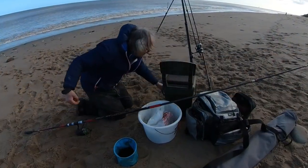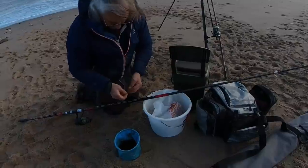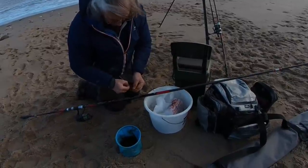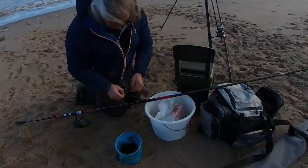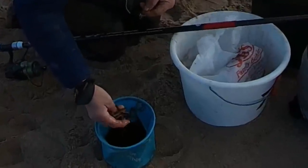Baiting up my pennel pulley rig is quite straightforward. I rarely use a baiting needle, preferring to thread on the bait by hand. Here I'm mounting two yellowtail lugworm and a squid head. The yellowtails are sold in seawater rather than wrapped in paper. I'm picking out two of the larger ones and threading them on.